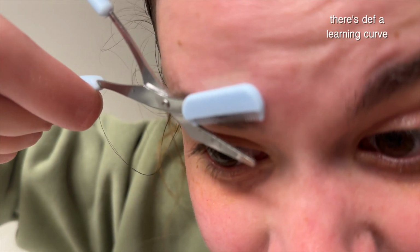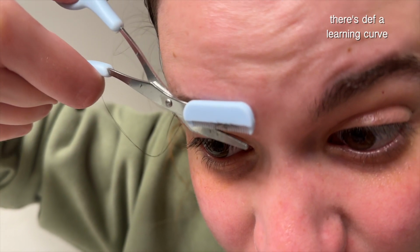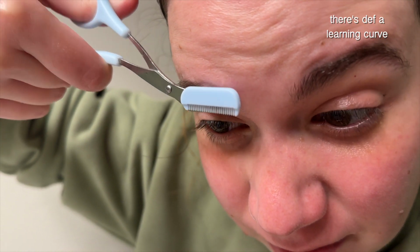So I think these are going to be really good. I will put in a little clip here of me using them either on myself or maybe I can get my husband to let me use these on him. Hopefully he will, because his eyebrows get very long sometimes. So I think these are going to be really handy. It's essentially like 2 tools in one. Instead of having to use a comb and scissors, you can just use this. So I think this is going to be great.